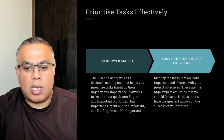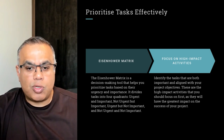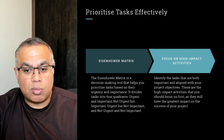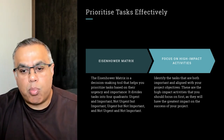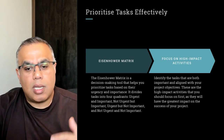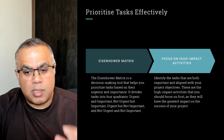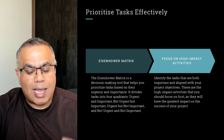Next one is prioritizing tasks effectively. One of the things you must be very good at is prioritizing what needs to be done when, what's more important, and what's less important. The Eisenhower matrix is one decision-making tool that helps you prioritize tasks based on their urgency and importance. It divides tasks into 4 quadrants: urgent and important, not urgent but important, urgent but not important, and not urgent and not important.